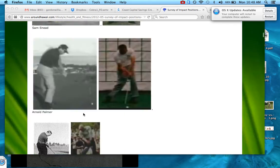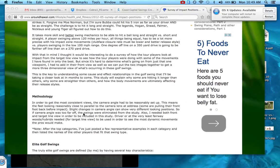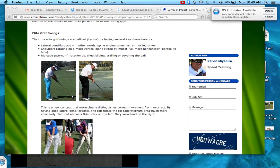But Kelvin wanted to see what are the commonalities between the best ball strikers of all time and the most athletic ball strikers, for distance and accuracy. And he found some really interesting stuff.